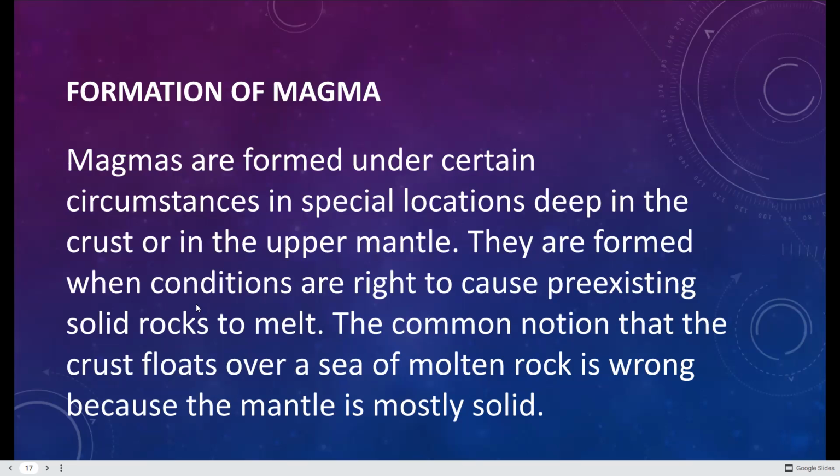Under certain circumstances, locations deep in the crust or in the upper mantle. The upper mantle is still crust. This is the brittle part of the crust. Where is the asthenosphere there? The asthenosphere is in the lower mantle. Some of the questions, like for example, in quiz bowls, ask where your asthenosphere belongs. Would that be in the crust, upper mantle, or lower mantle? Those are the questions. So again, the answer is it is located in the middle and lower mantle.